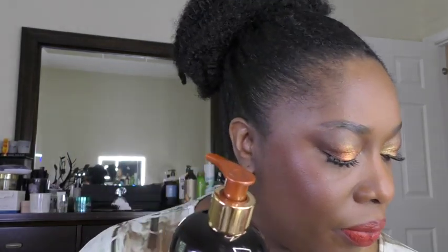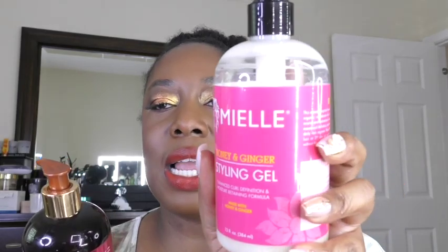Now the other two things: this is the leave-in conditioner I've been using. It's by Mielle, and it's a pomegranate and honey leave-in conditioner. Usually, if I am wanting to do some styling, I will go in with this honey and ginger styling gel from the same brand. I really like these. They smell delicious. I will put these together.